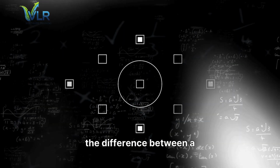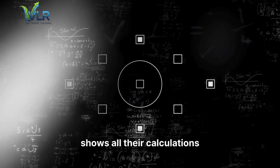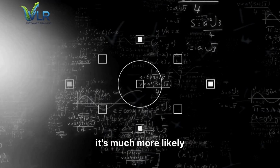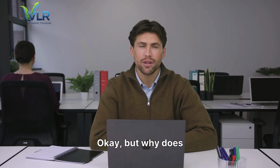I love this analogy. Think of it as the difference between a math student who just writes "the answer is 11" and a student who shows all their calculations on the page. By forcing the AI to show its work, it's much more likely to follow the correct logical path and get the right answer.